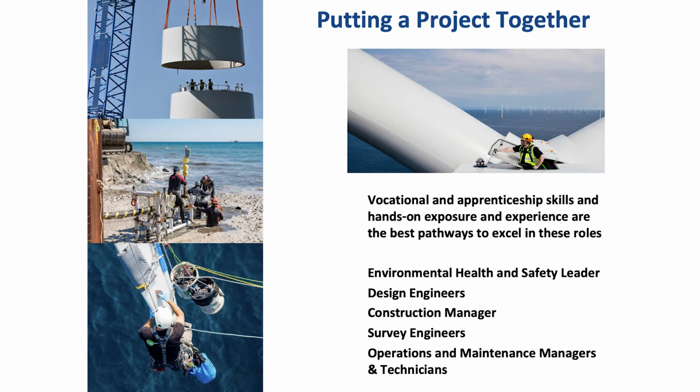The photograph on the top is another example of a heavy lift, and there's a tower section that is actually being lowered down onto another existing tower component.